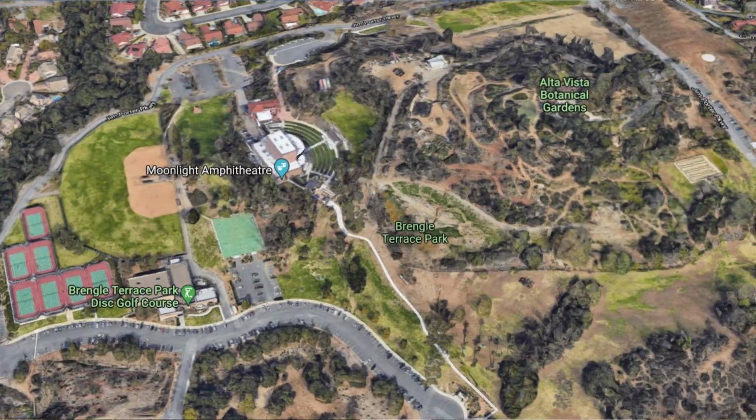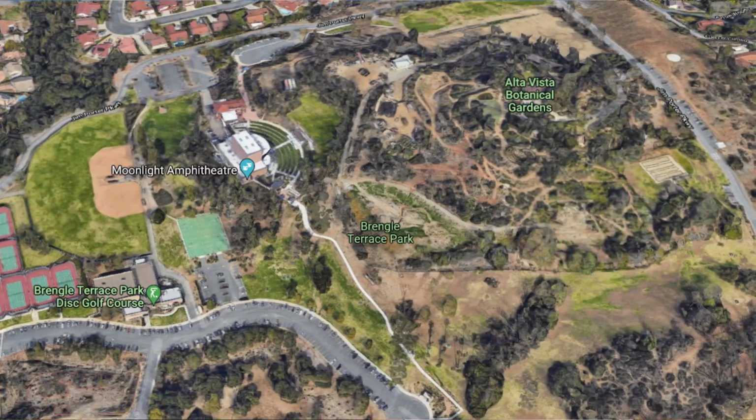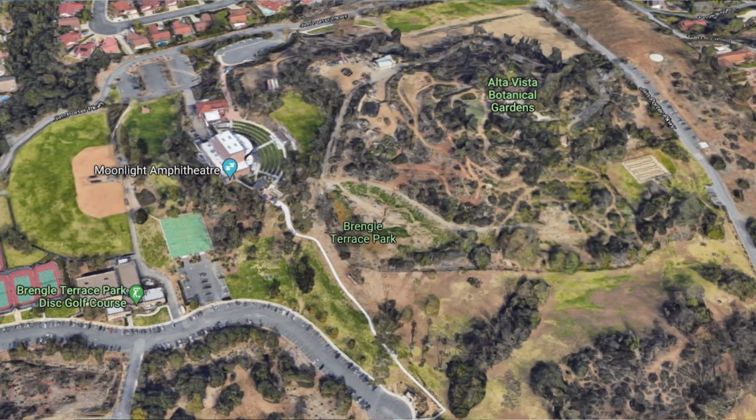We are walking through, well, walking and disc golfing through Bringle Terrace Park. This is definitely the biggest park in Vista. It is huge. It's got baseball fields. It's got a big old theater up top here, botanic gardens, basketball courts, disc golf course. How many holes? I think it's full 18. Ooh. Yeah, kind of goes around. It's actually a fun little course.